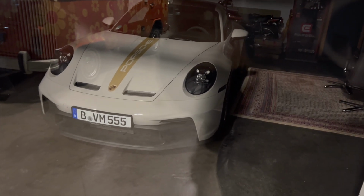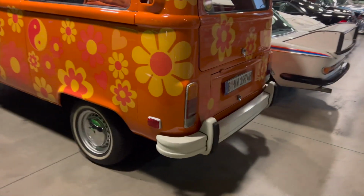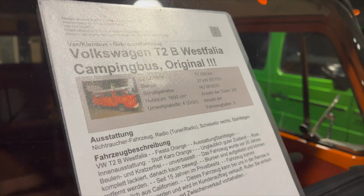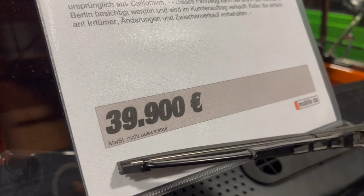I'm not sure if it's the GT3, but this is definitely a performance version of the new 911. Oh my god. Okay, that might be one of my favorite cars ever. You know what I'm talking about? Yep. All right, come on, let's go take a look. I forgot to mention, this T2 Westfalia camping bus is for sale for 40,000 euros. Yeah, and it looks pretty cozy inside, honestly.